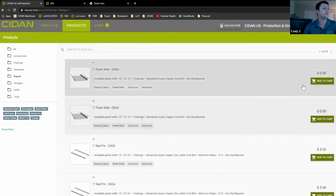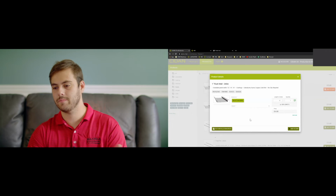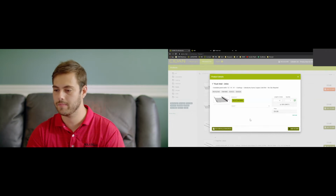As you see here, these will actually be set out per company. It will be branded for their business as well. So it won't have Sedan Machinery up there in the corner. It'll have whatever the name of the roofing company or the fabrication shop is. So in reality, this could be an entire store, marketplace for a company.